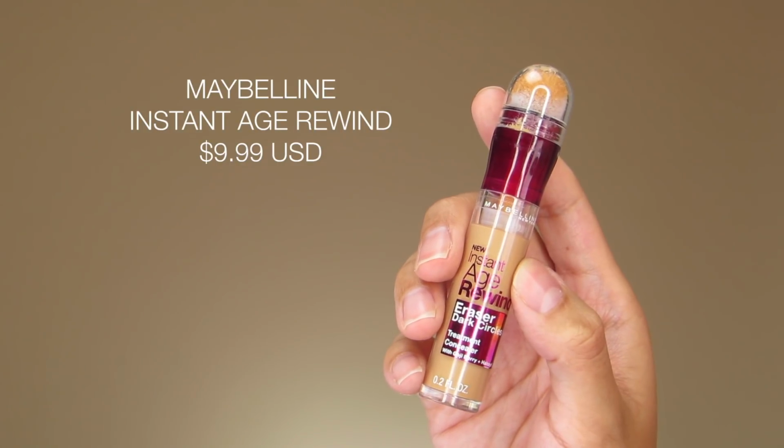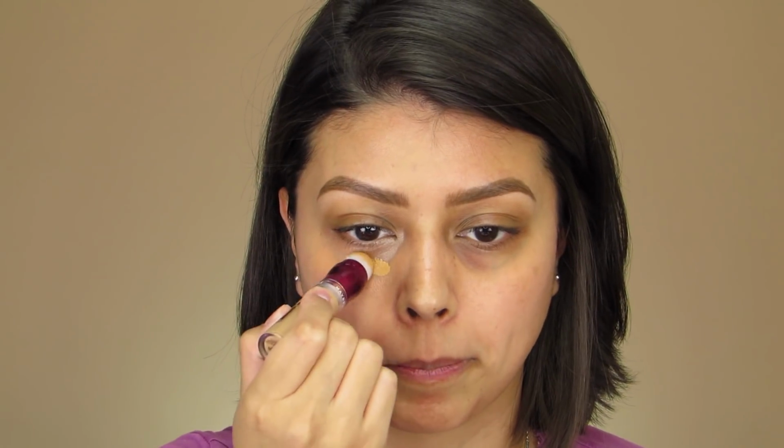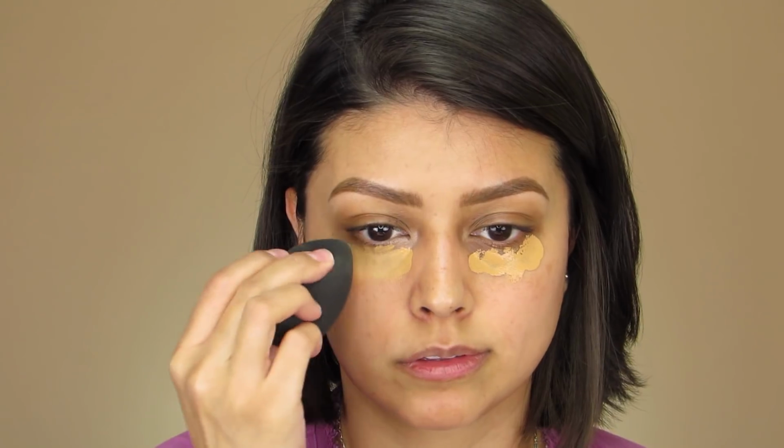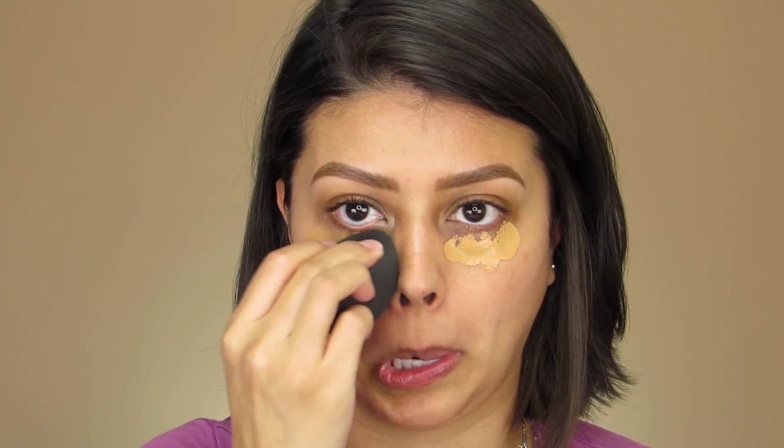I'm going to start off with the affordable concealers. First up is the Maybelline Instant Age Rewind. Now, as you can see, this one is a little bit too deep for me. This one is in the shade Golden, but I usually mix it with Sand, which I am currently out of at the moment. But I mix it with Sand in order to lighten it up, and it is an amazing concealer. It's a really, really nice, long-lasting concealer.